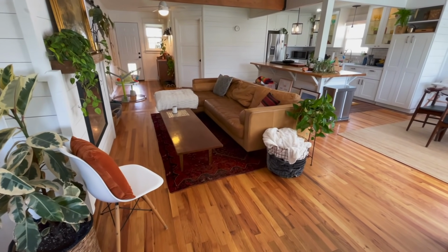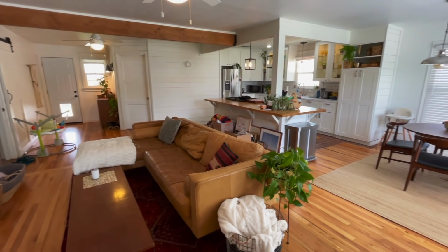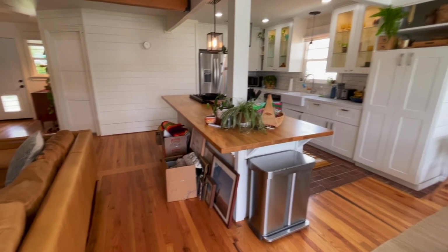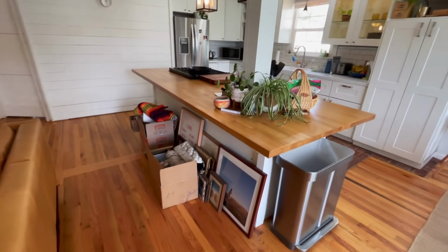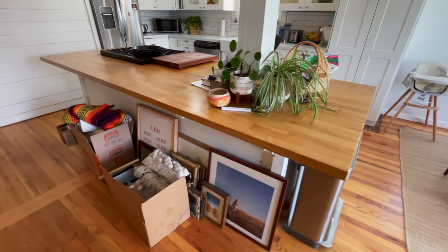There's hardwood floors throughout the house that are really beautiful, and we really loved that. And also the kitchen has been updated, which was like a big selling point for us. As you can see, we still have decorations we haven't hung up yet in this bar area, but eventually I would like to get some bar stools for there and clear all this junk out.